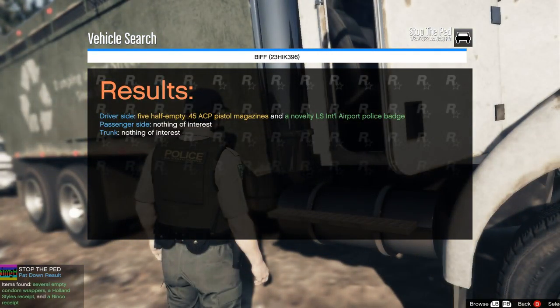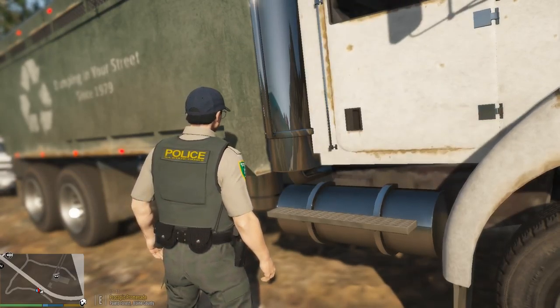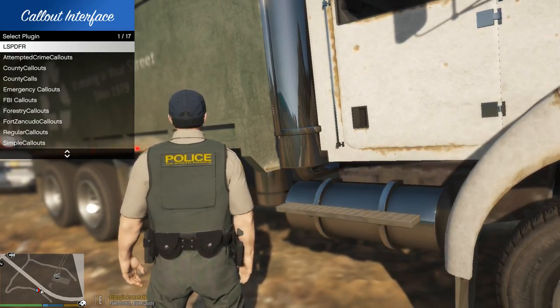Alright, he had five half-empty .45 ACP revolver shells, a fake Los Santos Airport police badge on the driver's side. The passenger had enough interest, the truck had enough interest. Alright, so we're just gonna DV this vehicle.